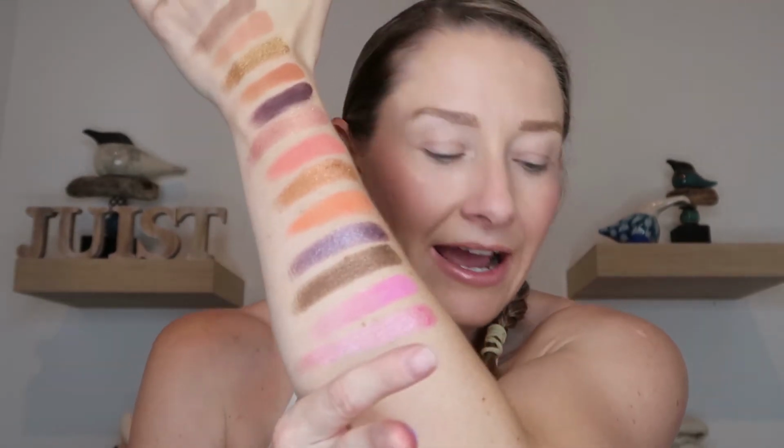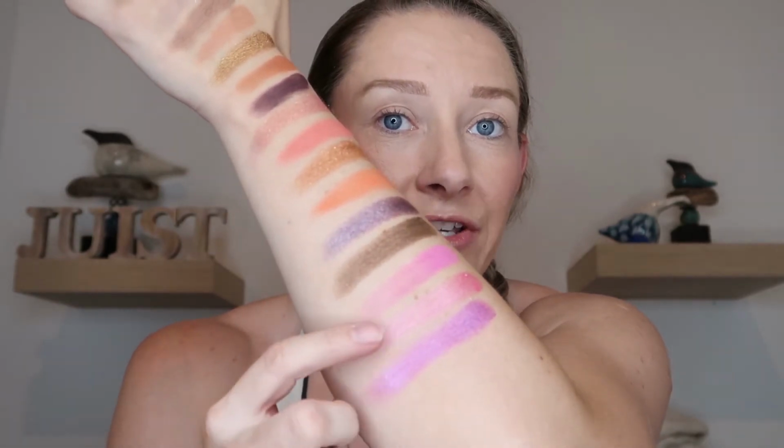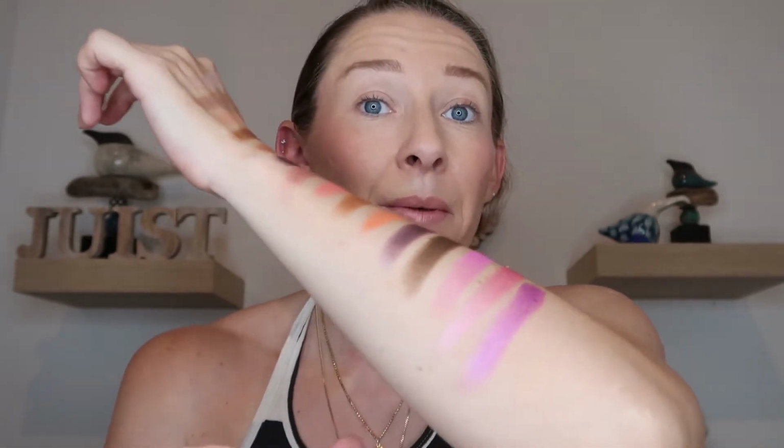All right, next metallic is going to be Immaculate, which looks like a nice light purple. Yep, very nice. I would say similar with the amount of sheerness to this guy, but both again look like they would be very nice and blendable.